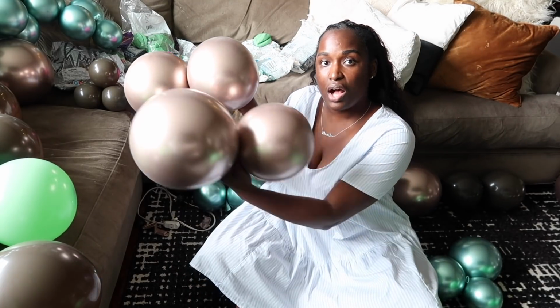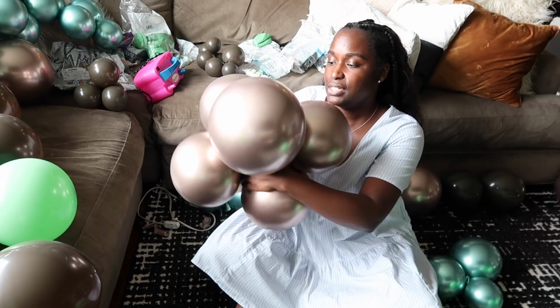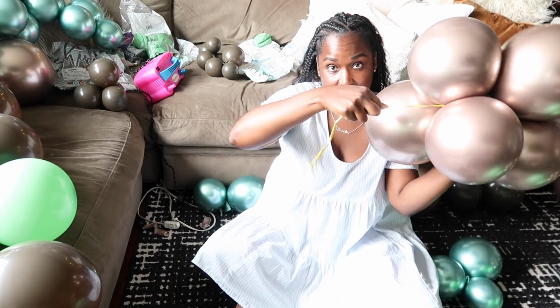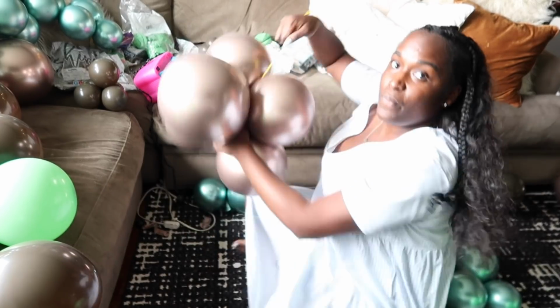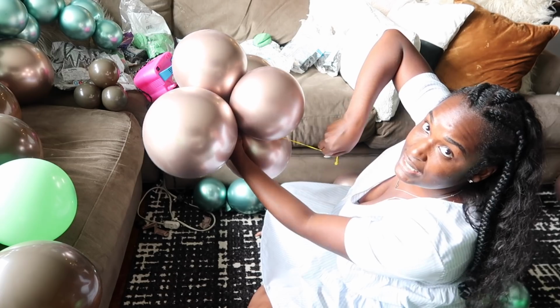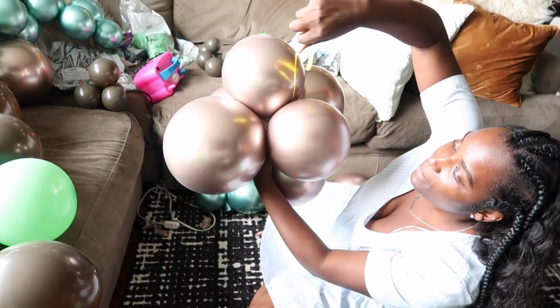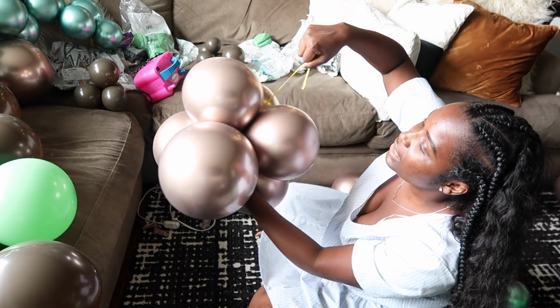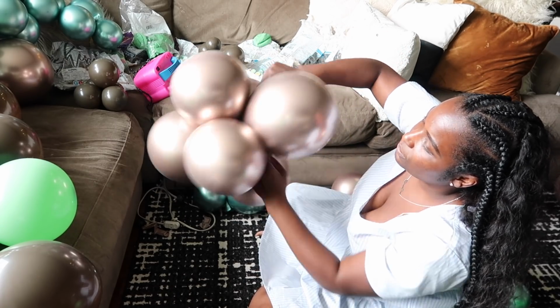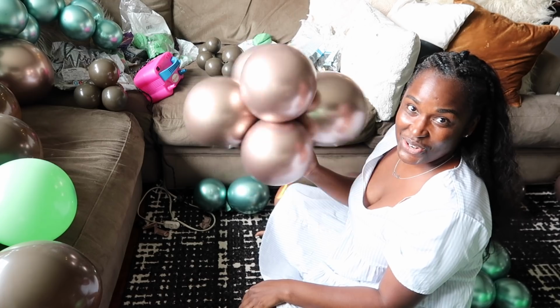Take my new cluster, place it in a cross over existing clusters, pinch it in together, bring your 260 up to the top, turn so you guys can see. We're going to cross over this new one, which is what locks it in. Then we're going to take it, bring it back around the existing cluster, back up to the center, give it a slight pull, and around for good measure. That's how you attach your balloon.